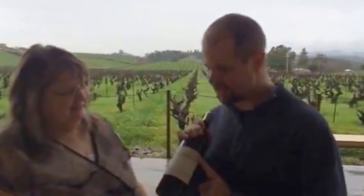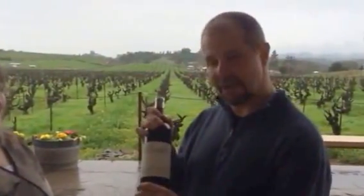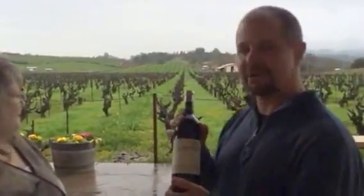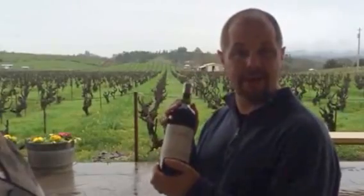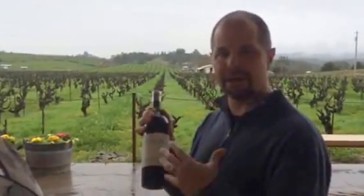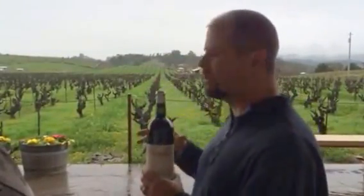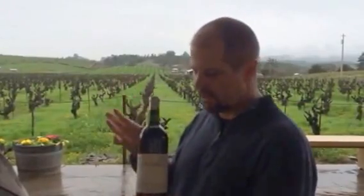Hi, so this is our kind of flagship wine. It's our Lytton Springs Zinfandel Field Blend. And we're looking at the vineyard right here. The vineyard is 113 years old. It's planted to what we call the Italian Field Blend. So it's a mix of Zin and Petit Syrah and Carignan and Mourvedre, all kind of interplanted in the vineyard out there. Typical of these 100-year-old Zin vineyards in this area.